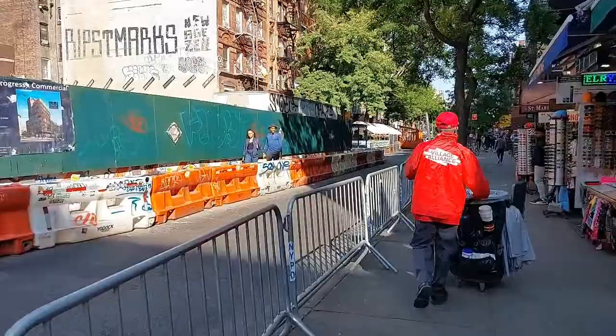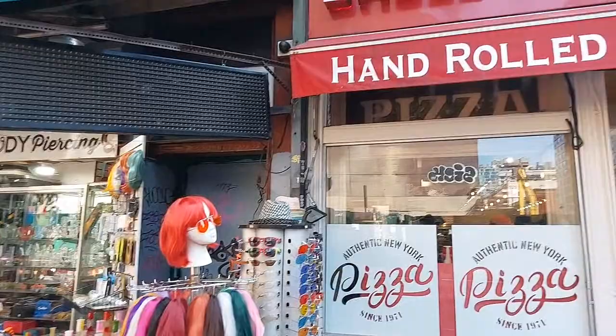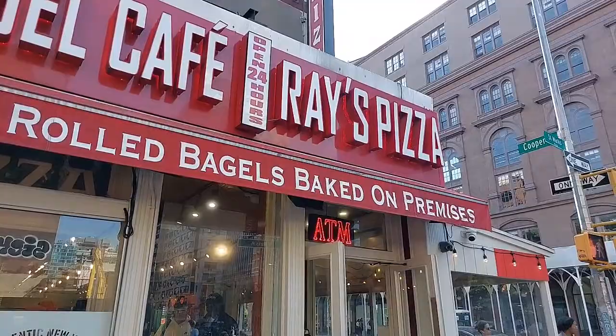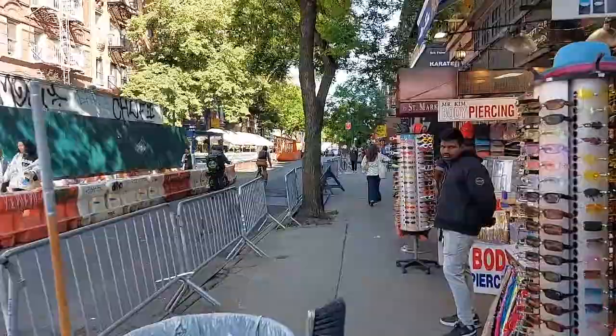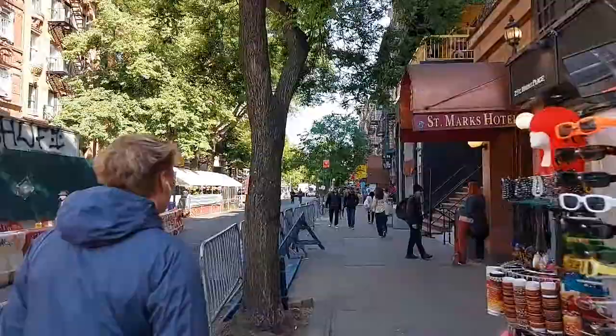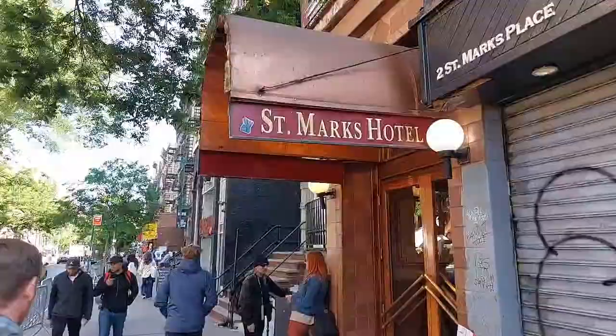Yes, the Bagel Cafe and Ray's Pizza. Hand rolled bagels baked on premises. Guess what? I'll be going in there for a bagel. And this is the old St. Mark's Hotel. Check out the awning.